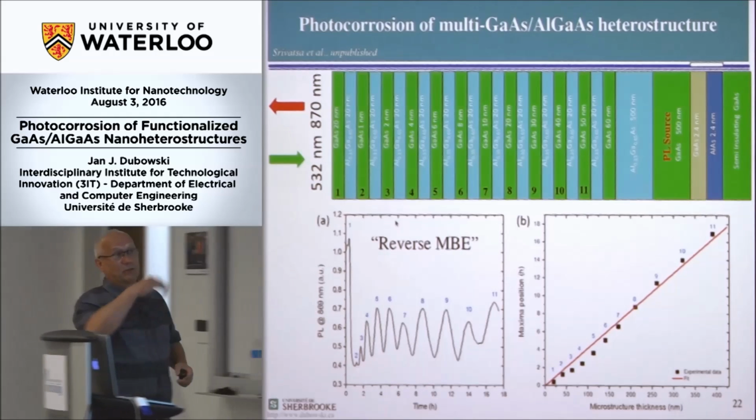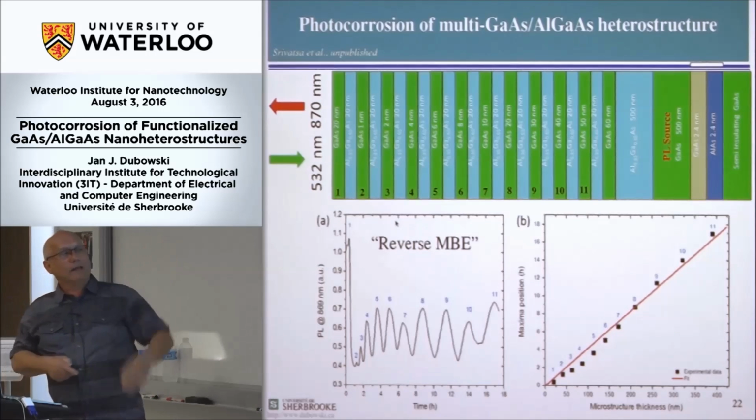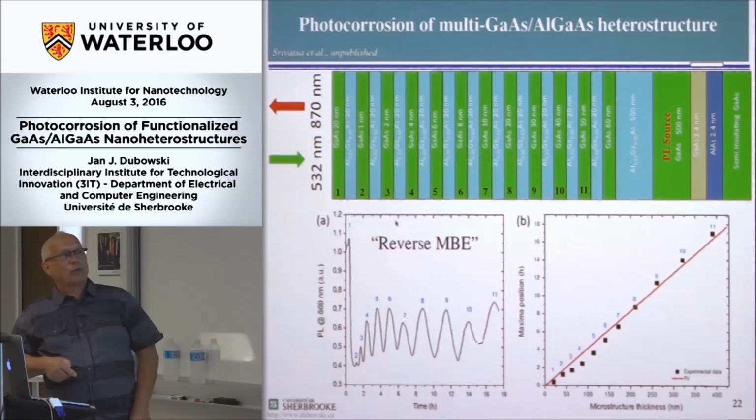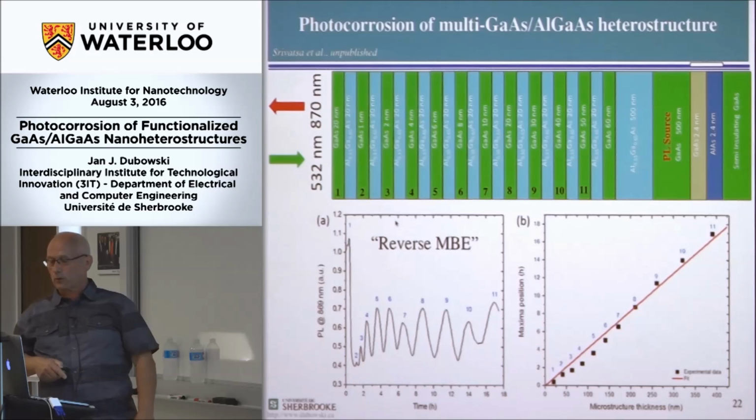I think this could be even better because I didn't mention here that to obtain all of these maxima, we had to use not deionized water because it would be too slow. You use ammonium hydroxide. And only at this moment could we speed up the process of photocorrosion a little bit.